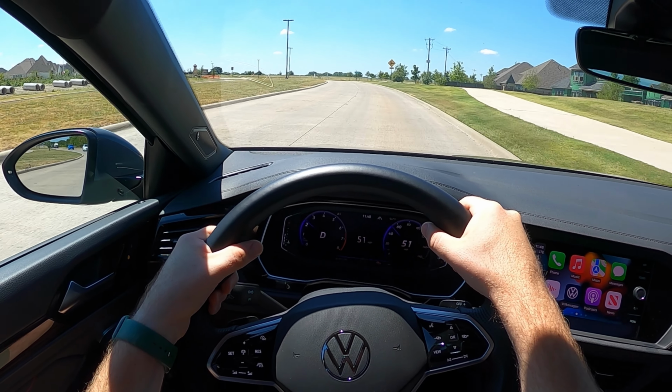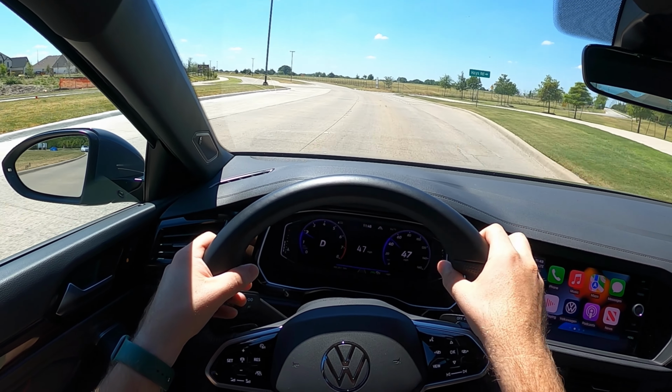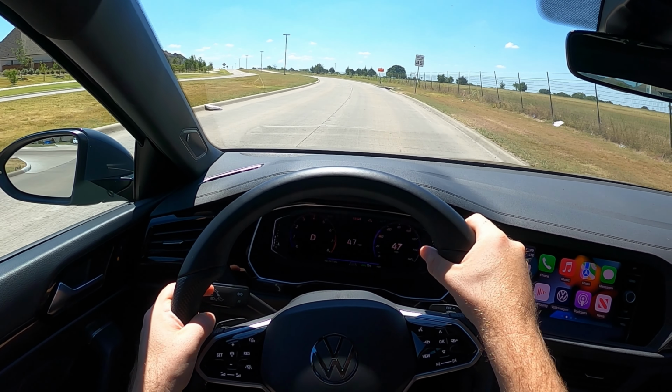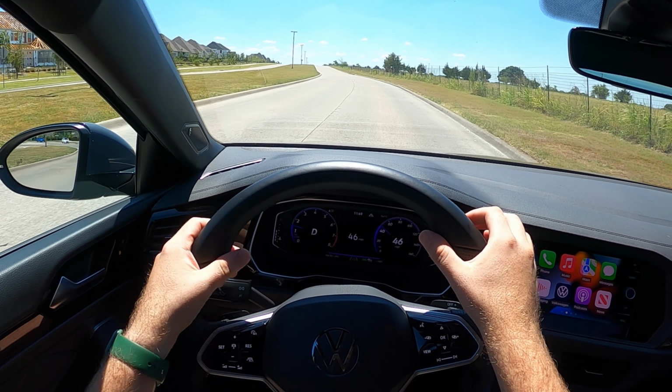Just a little bit of pedal, and this dual clutch has been very quick to respond, and it has not been super jerky like some that I have been in. For example, Hyundai's dual clutch seems to be pretty darn jerky and shifty. This one is just fairly smooth and quick.